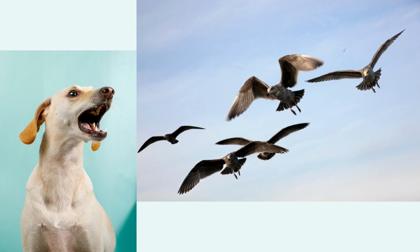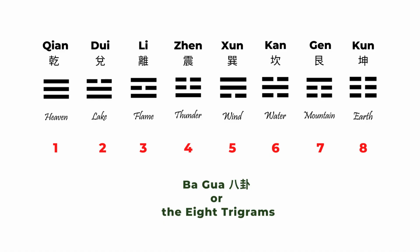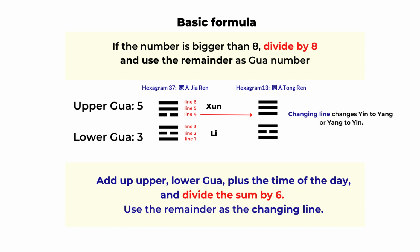Even though it sounds like it doesn't have a base or logic, there is a basic formula you can follow. And in a way, this is similar to the traditional I-Ching divination, because we have Bagua, the 8 symbols. So when we decide the upper gua and the lower gua, we can use the associated number or the number you observe during a certain time and divide by 8. We will come up with a number and a remainder, and the remainder will be less than 8. So we can use a number to decide the gua number.